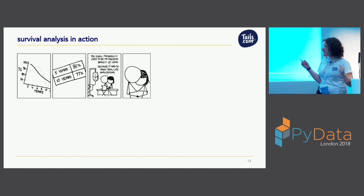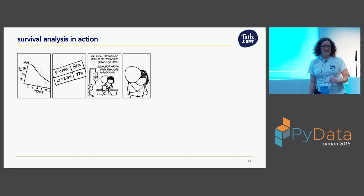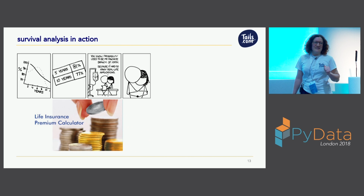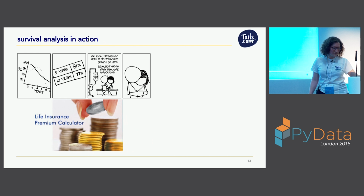So, for example, in medical statistics, not a very cheery example to start with, but if you're looking at survival rates after cancer and the probability that people are surviving 5-10 years, this is all survival analysis. If you're buying life insurance, essentially your premium is determined on how long the actuaries think you've got to live, and so how much they can afford to sell you life insurance for.